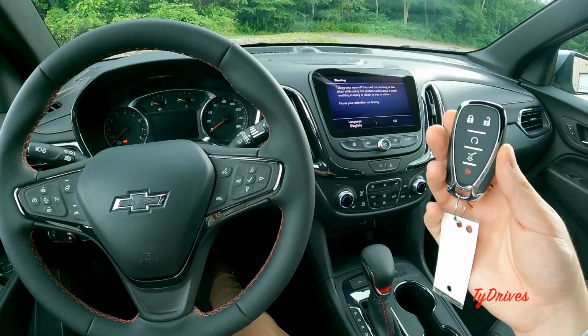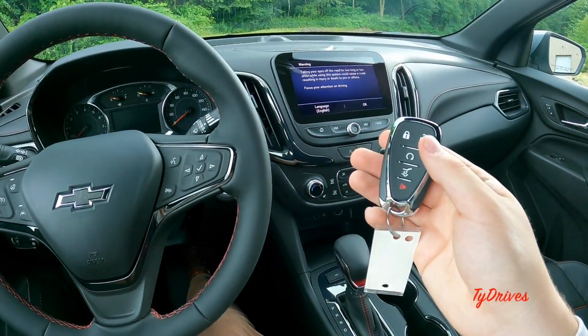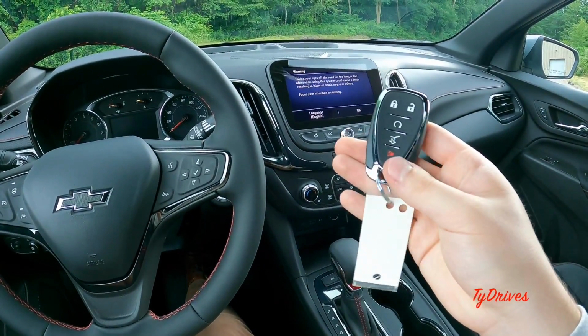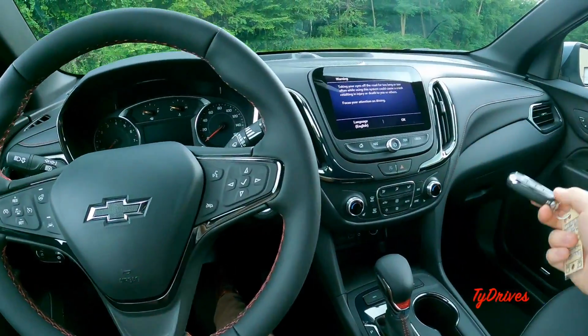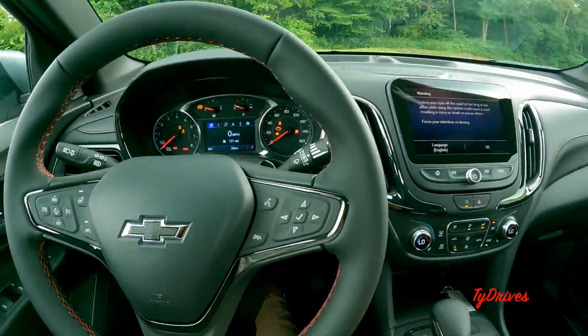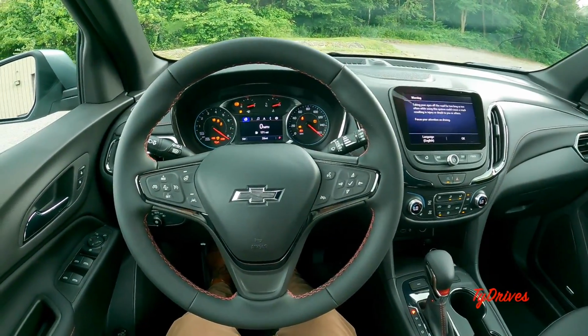So we have a pretty traditional Chevrolet key, but this one has some pretty cool buttons added to it. We have the unlock, lock, remote start, the trunk release, and the panic alarm. Then we also have this little chrome button at the side to release a physical key. But we do have push button start right behind the steering wheel, and it'll start right up.